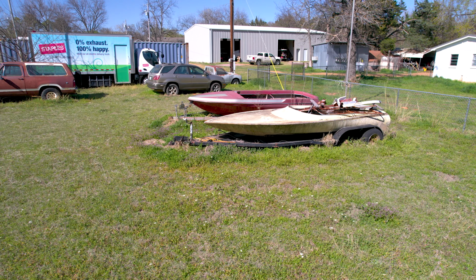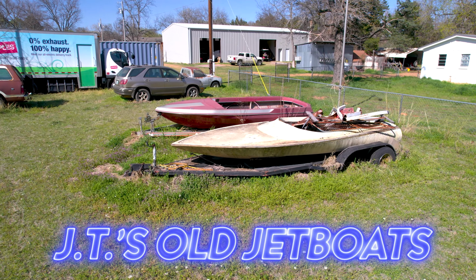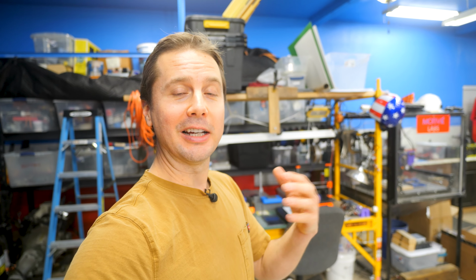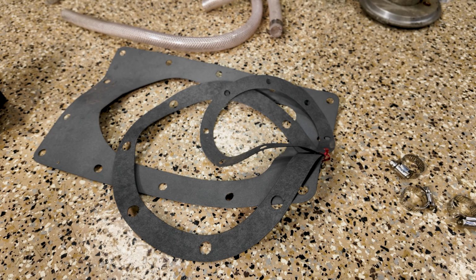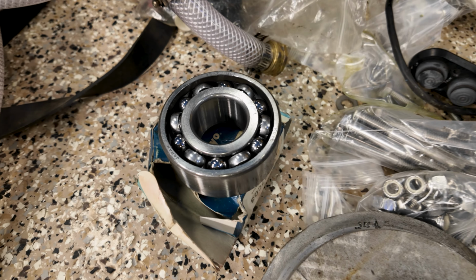A lot of this was donated by JT back in the day. He's the only one of us that ever owned a jet boat and knows anything about them. This is all kind of new to me, so comment if you've ever had one and have suggestions as we go through this over the months, because I'm learning just like a lot of people probably are. JT did donate a rebuild kit for the jet pump because we were gonna do that.